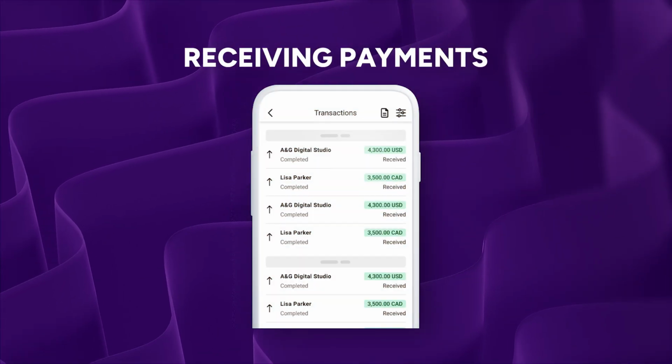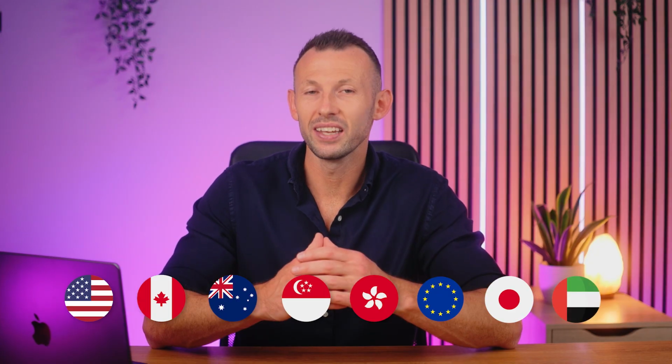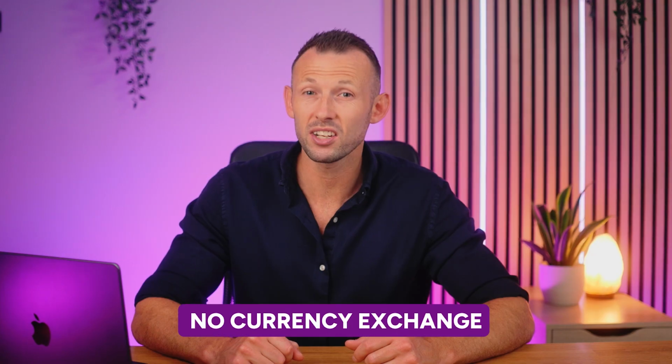Receiving payments. The main benefit is that when you open a Payoneer account, as well as pound sterling, you can get local bank details in the US, Canada, Australia, Singapore, and Hong Kong dollars, euros, and Japanese yen, and the UAE dirham. That means you can invoice customers and clients in all those markets and receive local currency payments straight to your account with no currency exchange or banking fees.